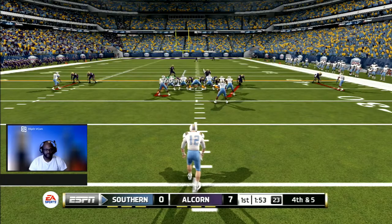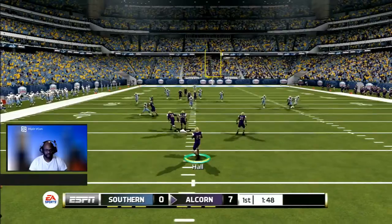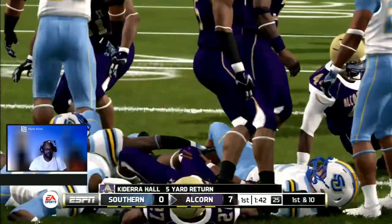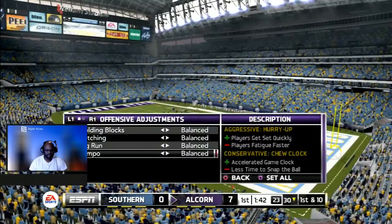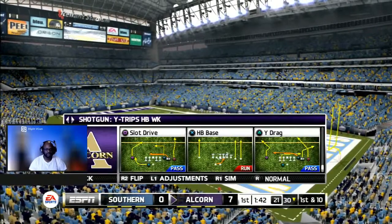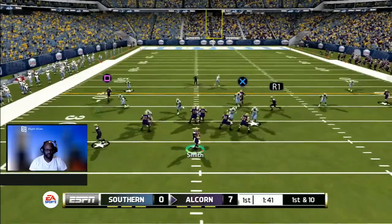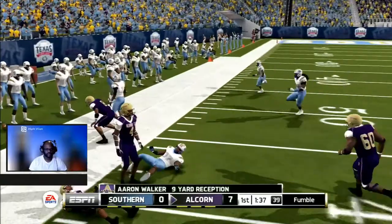Hall is back to receive. Hall takes it to 25. They'll bring him down at the 30. The offense ready for the first play of this drive. They moved the ball extremely well on their last possession on their way to the end zone. As long as this quarterback has time to throw, then you can guarantee that he'll find the open man. The ball pops free.